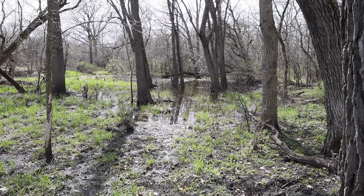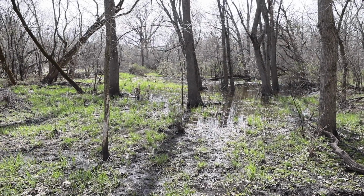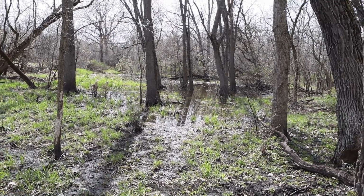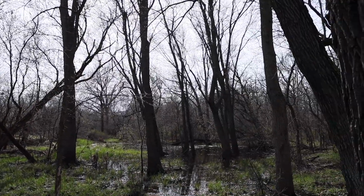So even though there won't be any more water on the surface eventually, there will still be lots of water underneath the ground that we can't see. That will be giving water for all these trees so they can grow big and tall.